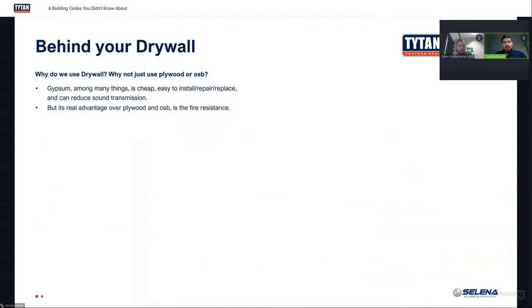We're talking about gypsum and how it's better than wood or OSB because it's got some fire resistance. Now, I don't know about you, but for me, I'm thinking, wouldn't I want my house to be the best as it can be against fire, resisting fires and the spread of fires? Well, yeah, that's part of why we use fire block foam to stop that draft air from fueling a fire. This is also a reason why we use drywall or gypsum, because of its fire resistance versus just using plain OSB or plywood.